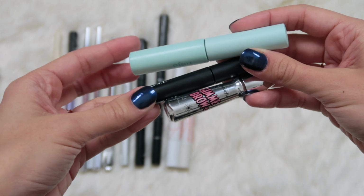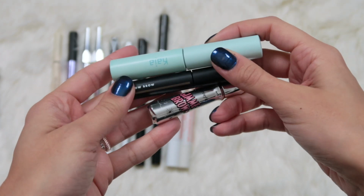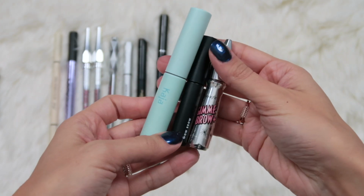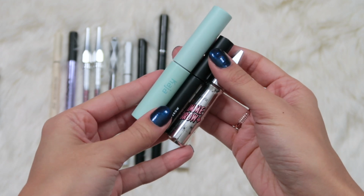I also have these 3 tinted brow gels here. So I have the Kaja Brow Blowout, I have the e.l.f. Brow Wow, and then the Benefit Gimme Brow. I actually like all 3 of these products and I use them all in rotation fairly regularly now.